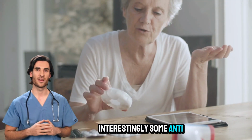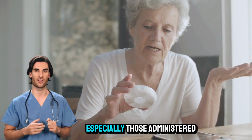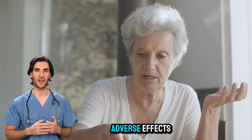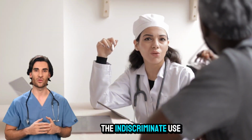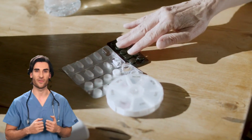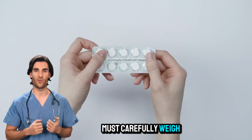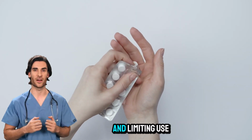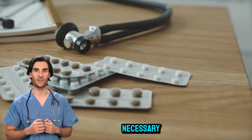Interestingly, some anticholinergics, especially those administered by inhalation, have not been linked to these adverse effects. The indiscriminate use of these medications, particularly among the elderly, is concerning. Patients and doctors must carefully weigh the risks and benefits, seeking alternatives when possible and limiting use to the minimum necessary.